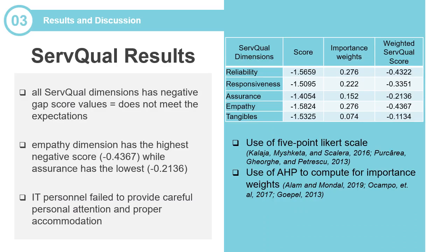From the ServQual assessment conducted, it was found that all ServQual dimensions have negative gap score values, which means that the service provider wasn't able to provide the expected level of service to the customers. Then, the empathy dimension has the greatest negative score with a value of negative 0.4367, while assurance has the lowest, which is negative 0.2136. IT personnel also were seen to have failed to provide careful personal attention and proper accommodation.